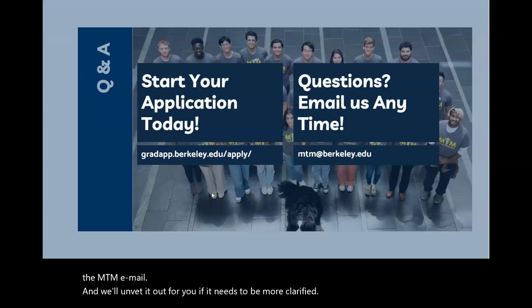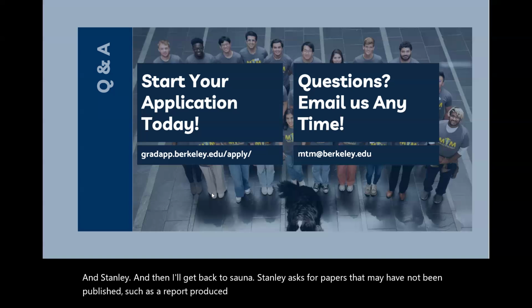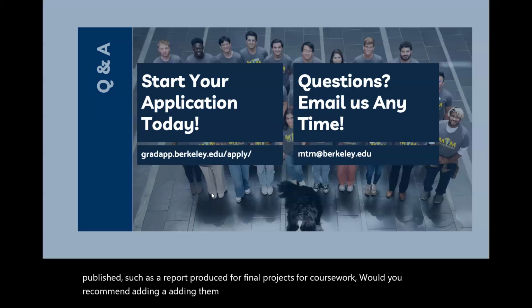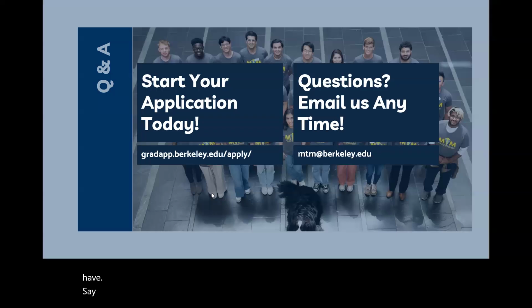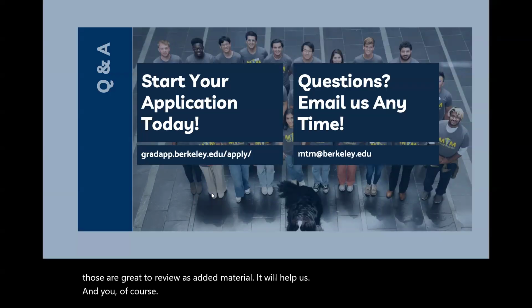And Stanley, and then I'll get back to Sana. Stanley asks about papers that may not have been published, such as a report produced for final projects or coursework. Would you recommend adding them as supplementary material? Yes, especially if you don't have, say, three publications or two publications or whatever in the rubric, then those are great to review as added material. It will help us.